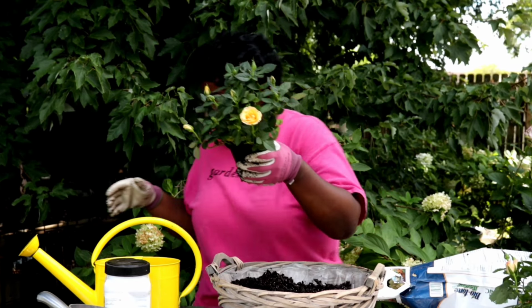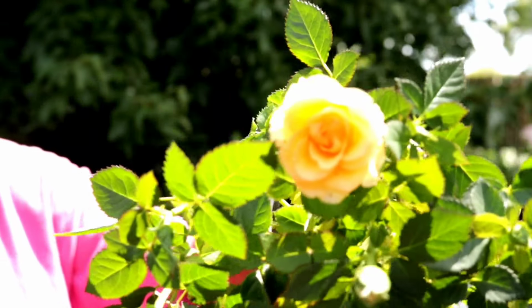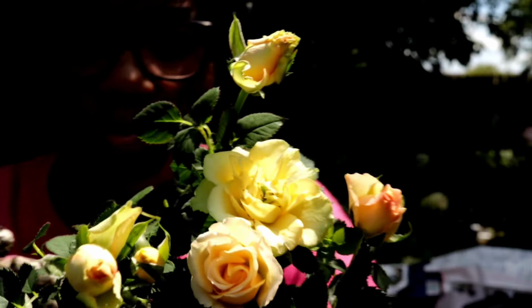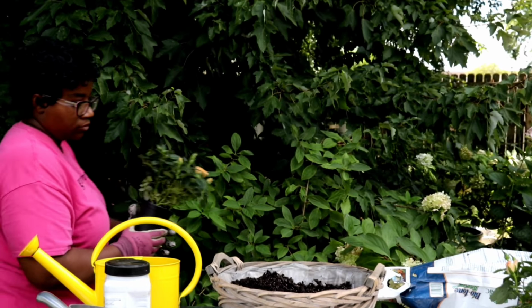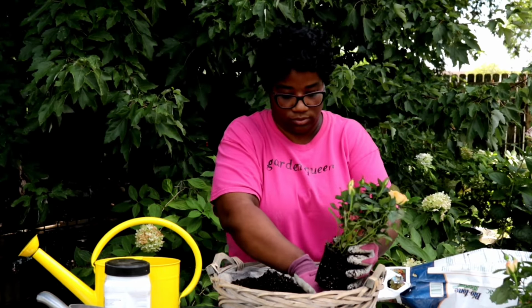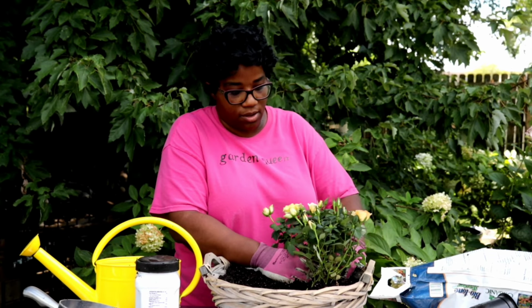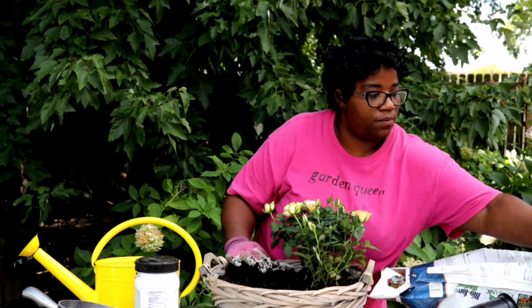I have some gorgeous roses. You guys, the camera does not do these roses any justice. I love roses, but most importantly, I love roses in the shades and hues of orange. And so I thought it would be so beautiful just to use one plant and make a loud statement.